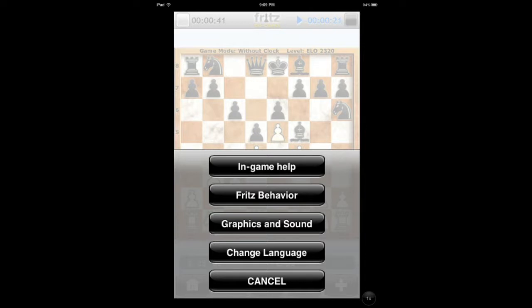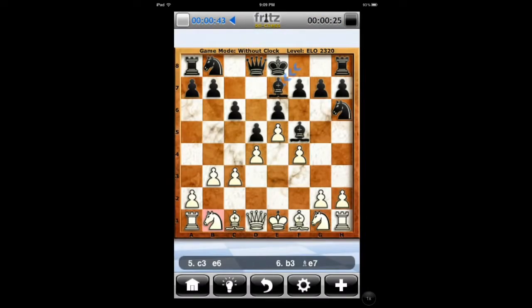This is where you can actually change the behavior of Fritz, and you can change the graphic, sound, language, and everything else. So you don't actually have to go back to the opening page to change all those options.